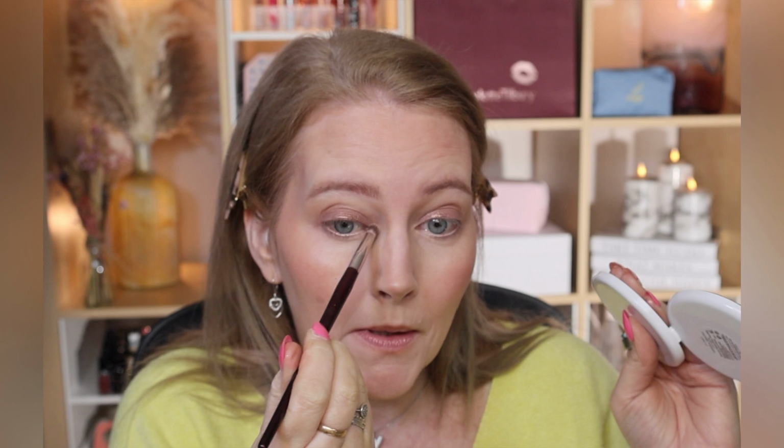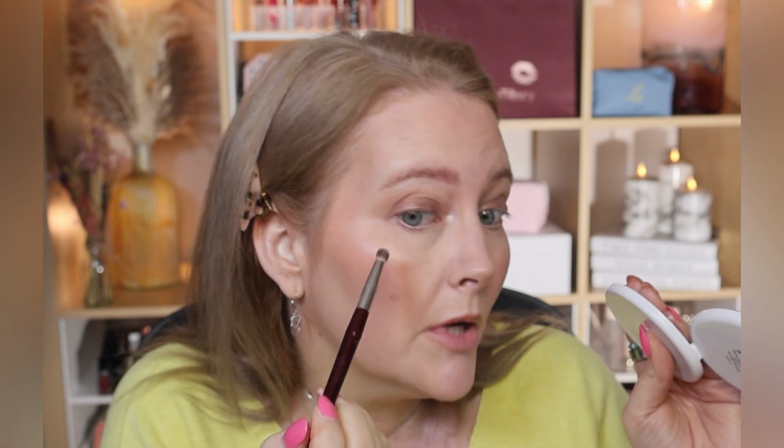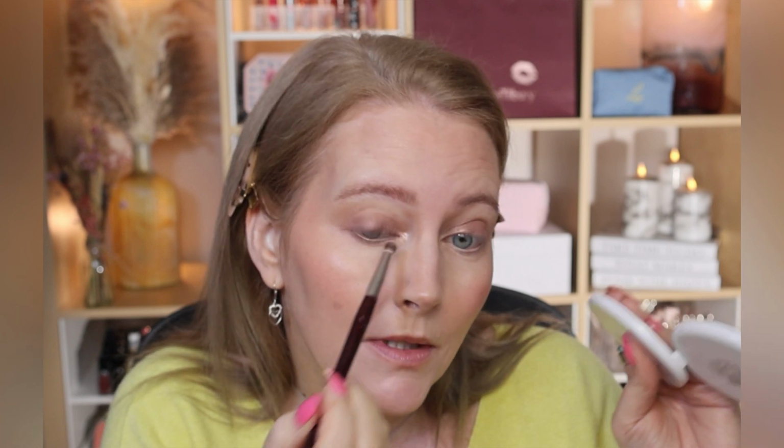I was just going to take Dreamy just for that sort of inner corner, but I'm wondering if I might try and use this beautifier to do that, to see if it can give me that, because I often use highlighters for that purpose. So adding none of the serum this time, just going in with the powder, and this is the BK Beauty 207. Yeah, I think that works. You see the pop of light I'm getting there in the inner corner?